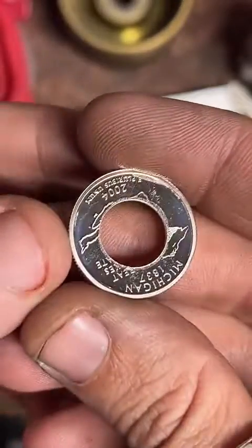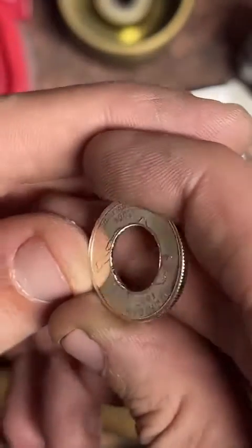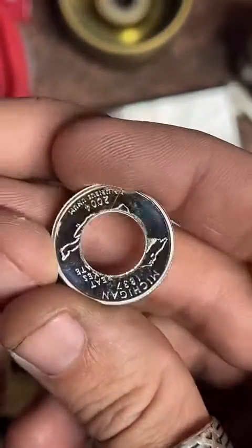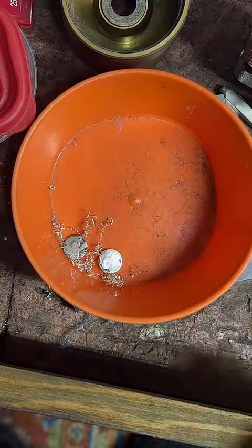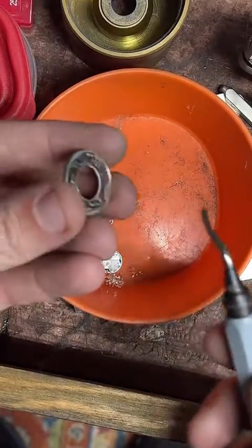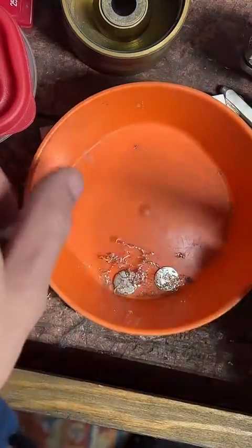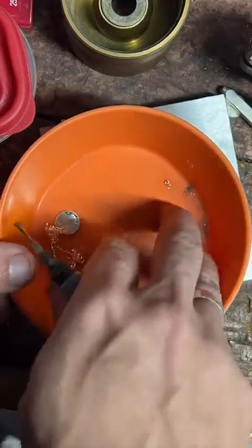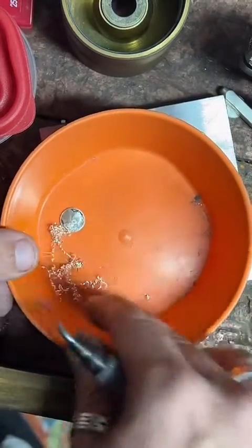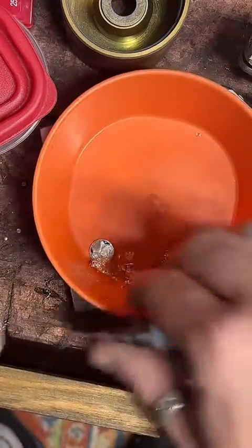Alright. Now this punch does leave a kind of sharp edge on the inside here. So what I'm going to do is take a deburring tool and just clean that up and smooth it out. And of course catch what silver I can. If I can find my deburring tool. There we go. Should probably not use steel wool over my silver collection bowl. That's stupid. There we go, that's better.